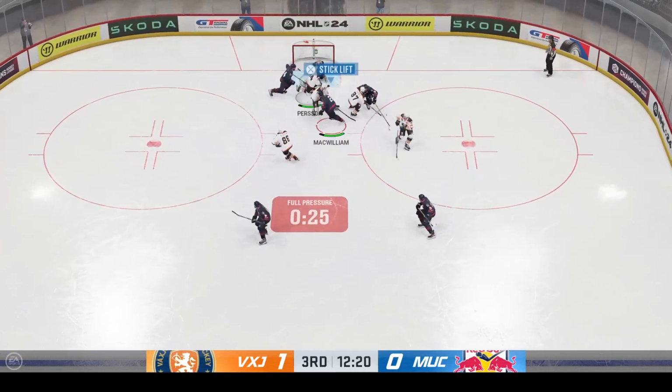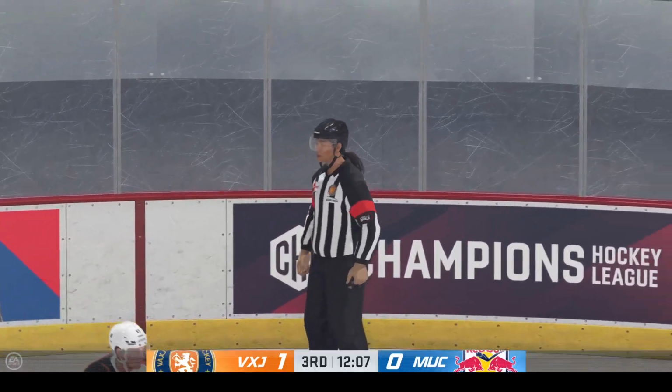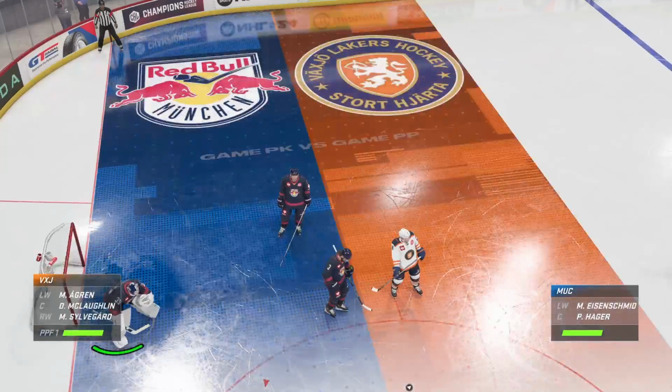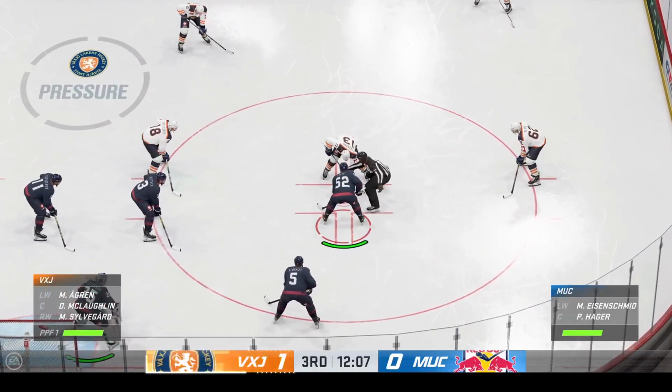Makes a move in front! And a delayed penalty coming up as he got tripped up. Let's see the call here. Anytime you lose position on your opponent, this can happen. He gets the sticks out in the feet of his opponent, and guess what? He gets the tripping call. Rexall's power play unit puts their hard hats on as they go back to work.